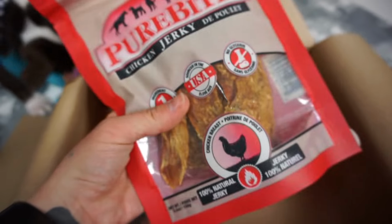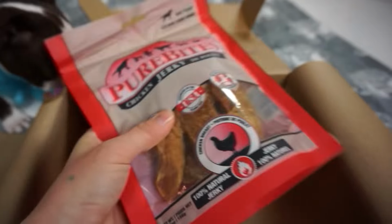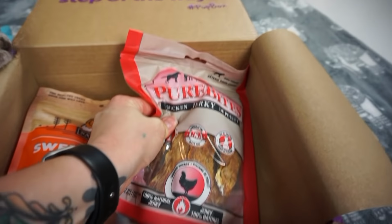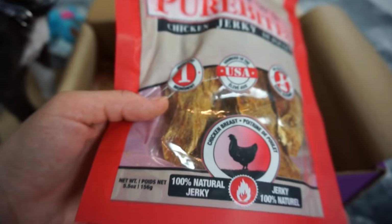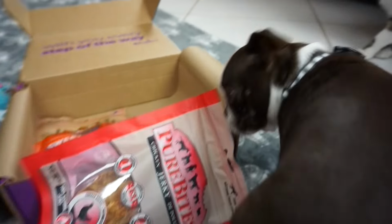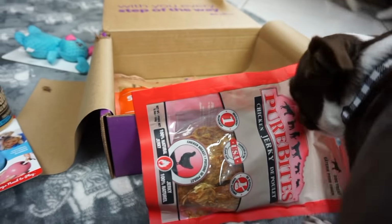Pure Bites? I love Pure Bites as a brand. It's chicken breast, so it's kind of a harder, jerky treat. That's awesome. These are great. These are all name brand stuff. What do you think, Zuko the man?